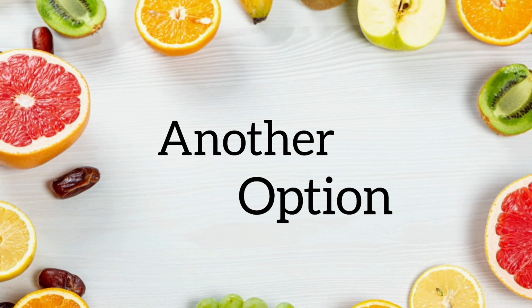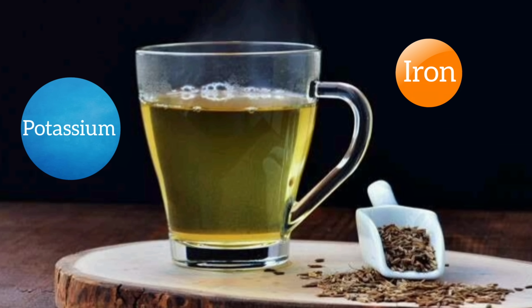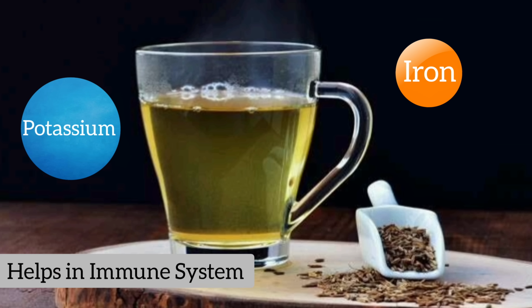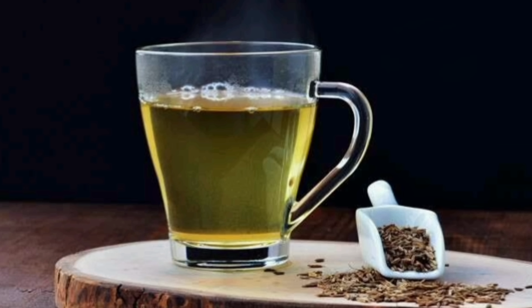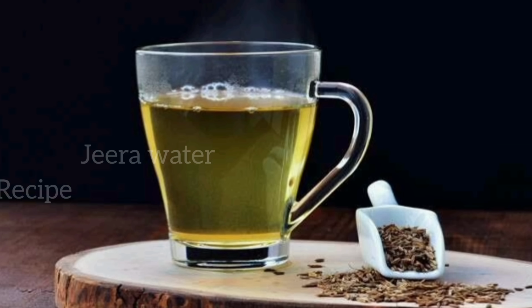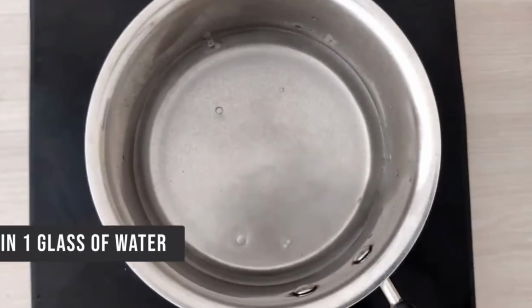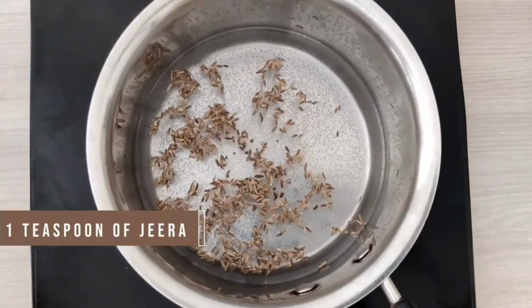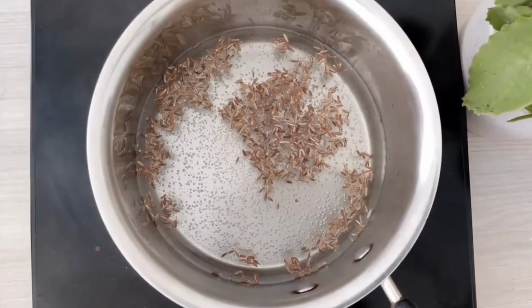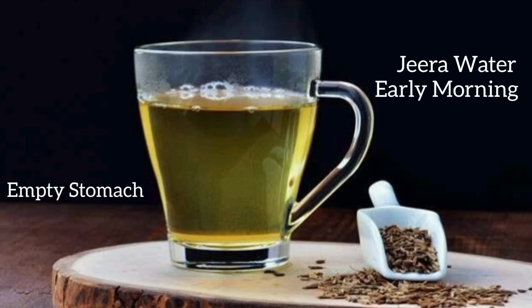If you cannot have this because of acidity or any other reasons, then you can always have jeera water. Jeera is a very good source of potassium and iron which helps in building up your immune system and also to decrease the inflammation in the body and as well as to remove all the water retention and bloating very quickly. Here is a jeera water recipe, super easy, super quick to prepare. What we'll do is in 1 glass of water, we'll add 1 teaspoon of jeera. We'll just boil it for at least 4 to 5 minutes and let it simmer. Have it for your early morning drink, empty stomach.